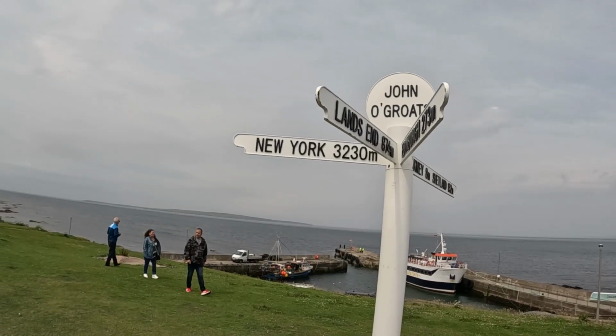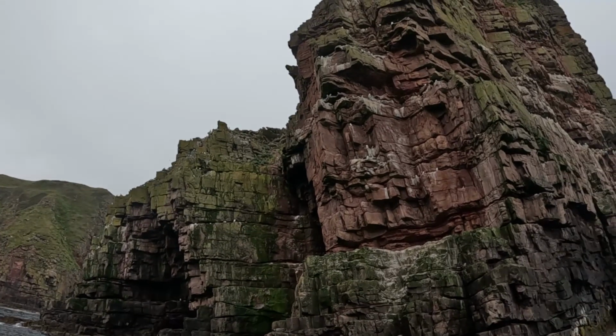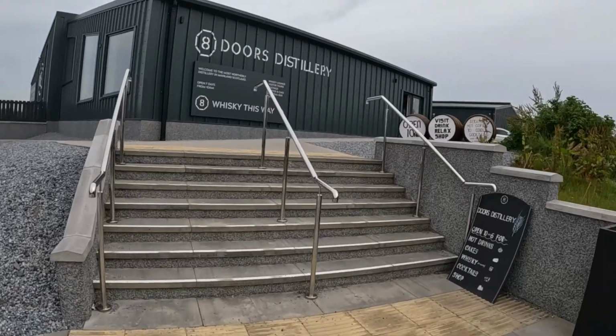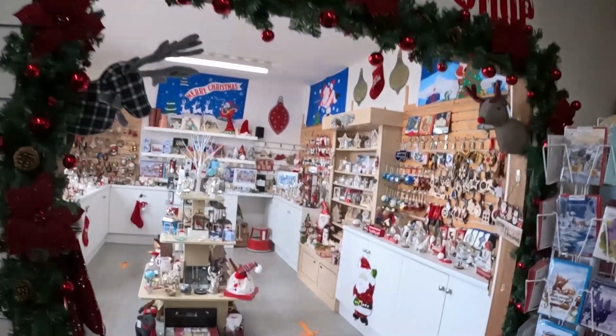This week you're going to join us starting in Johnnygroats, where I'll go on a ferry to look at the local rocks, the seabirds, and to try and see if I can get a look at some orcas that frequent the area. I'll also take a look around Johnnygroats, which has got a brewery, it's got a distillery, it's even got a Christmas shop that is open year round, which I just found a wee bit bizarre.